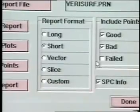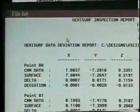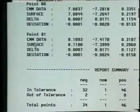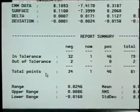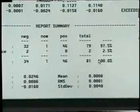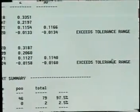Let's try one. We'll choose the long format. Notice that the report includes inspection, surface data, delta, and deviation. The bottom of the report shows you the percentages of good points, bad points, and SPC averaging. As you will notice, 2 points exceed tolerance range.